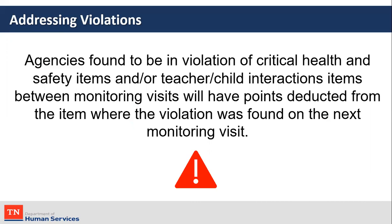Occasionally, child care licensing consultants are called out to child care agencies to address violations that may occur between monitoring visits. If agencies are found to be in violation of critical health and safety items or teacher-child interactions items between monitoring visits, they will have points deducted from the item where the violation was found on the next monitoring visit.